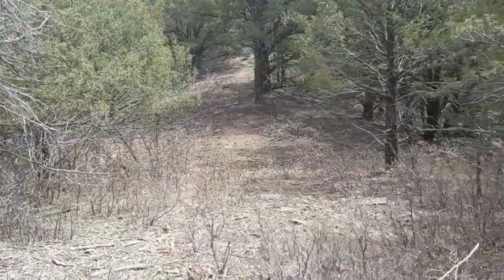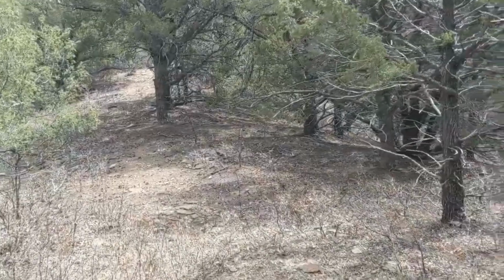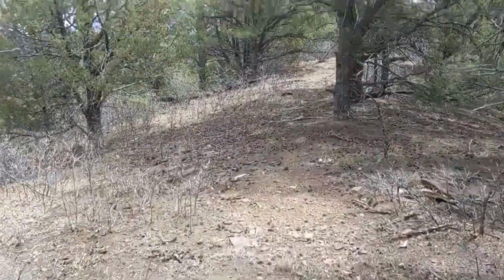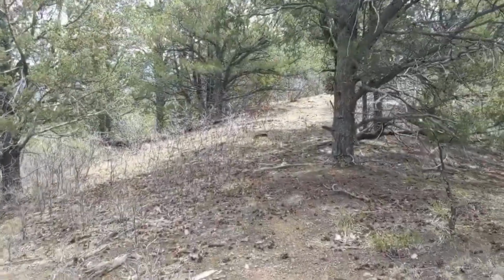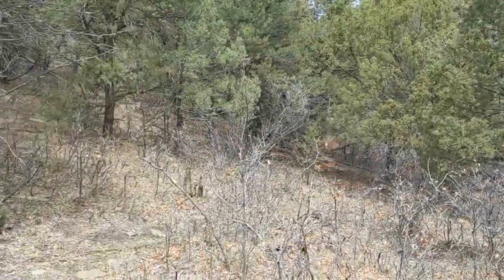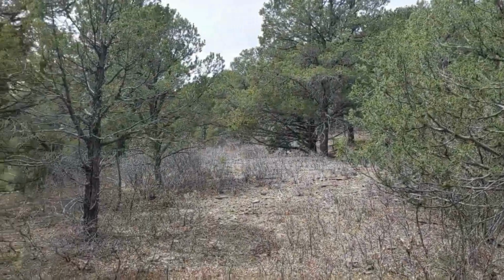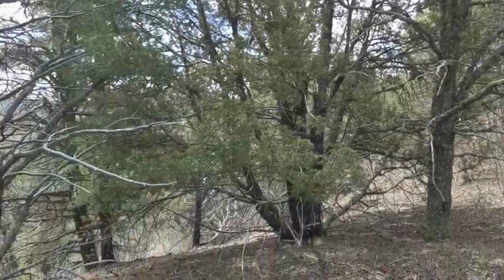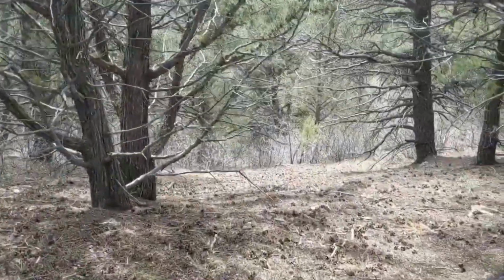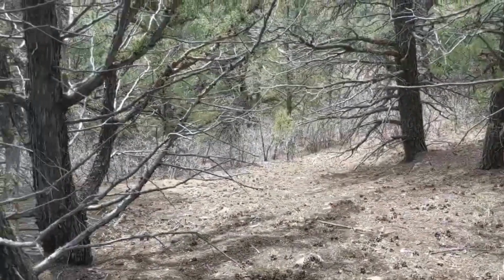Okay, so again, this is not part of the trail that they opened up, I don't think, but it's still very easy to walk through. Wouldn't even have to do anything if you didn't want to. I'll just give you a look about where we came from. And this is where it drops off quite a bit, but this is the very edge of the property, so you wouldn't be using this at all anyway.